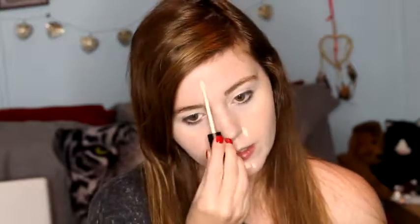The next thing I'm going to use is my Smashbox Studio Skin 24-Hour Waterproof Concealer in Fair. I'm just going to put this on my chin, nose, and forehead. I'm also going to put it under my eyes. Then I'm going to take the Sedona 928 brush and just blend all this.